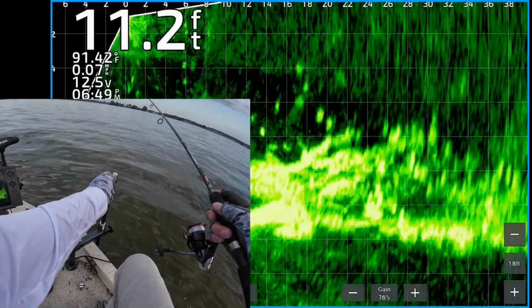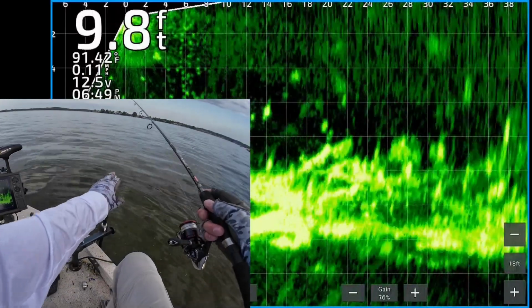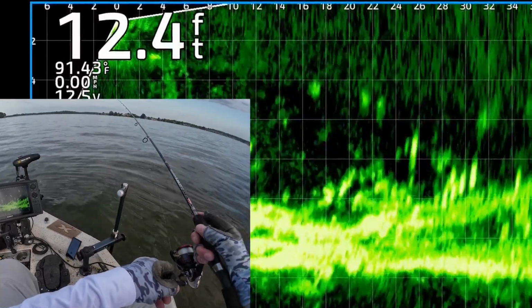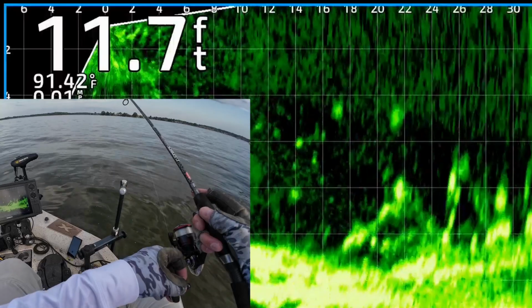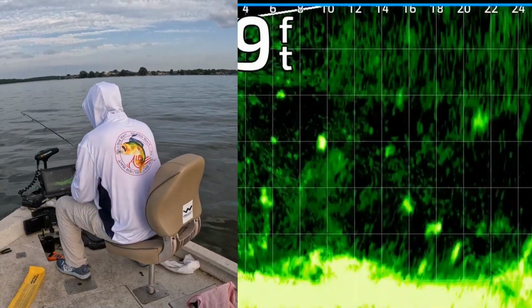The boat's bouncing around so much it's really hard to keep that transducer lined up, but there's my jig and weight and you can barely see it. I'm going to drop it down on top of that structure, hopefully trigger one of these fish to bite it. There he goes. There we go. He came up and got it.